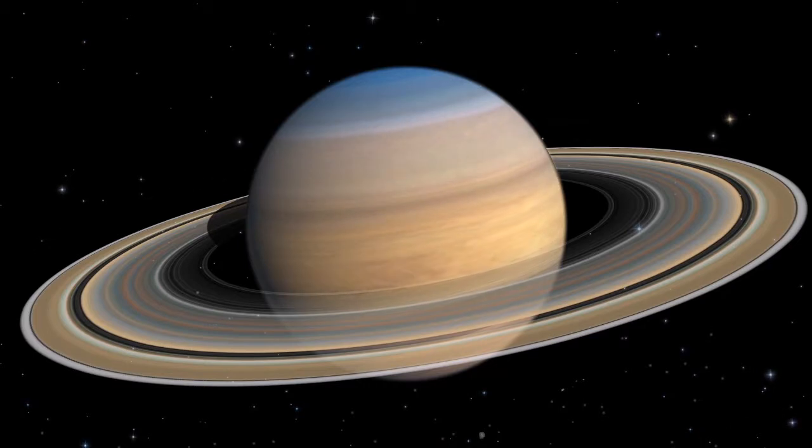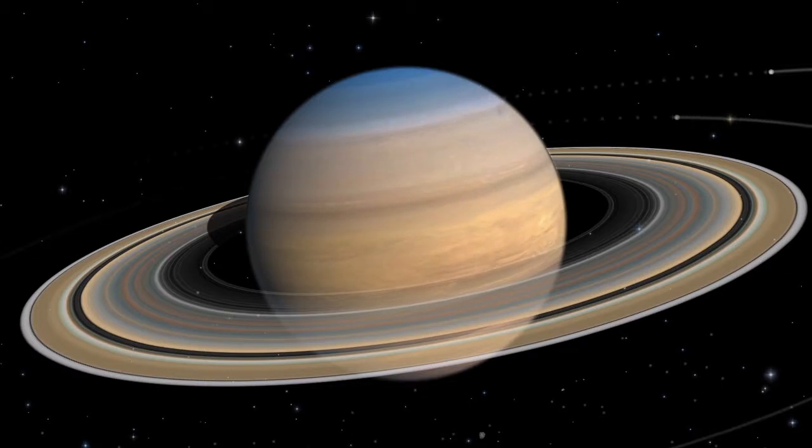Saturn, the sixth planet from the Sun, and one of the most beautiful planets in our solar system. The average daily temperature on Saturn is minus 180 degrees. Saturn has a mass of 95 Earths, but if you fill a bathtub with enough water, Saturn would float in it.